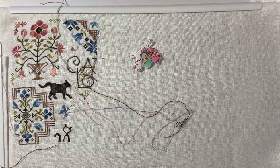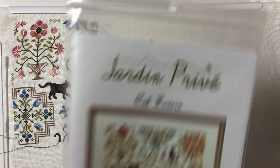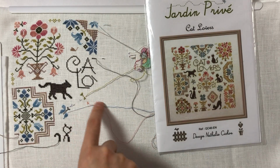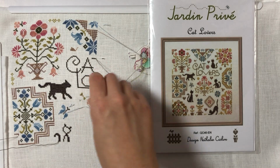Today I worked on 2 projects so far. I worked on Cat Lovers by Jardin Purvey. I'm trying to get page 2 finished before I put this away, and I think I'm very close to finishing page 2. I think I have a couple more stitches left in this area, and I'm just going to leave the threads hanging here so that I can continue when I come to those pages later on. So yeah, it's looking really good so far.